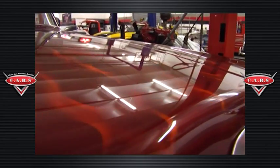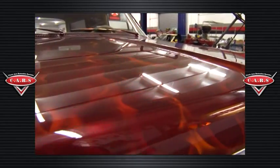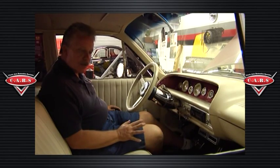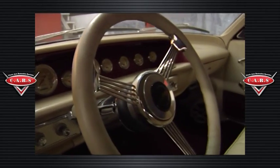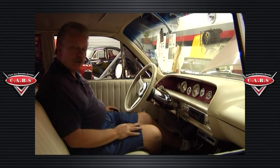And when we look at a vehicle, we try to look at every detail, as we had spoke about with the Trans Am, and with this one, realizing that the customer wanted something that was custom, but he wanted it to be subtle. So when we designed the interior, we customized the dash, steering column, and a lot of the accessories are here, but we still kept a lot of the originality to it.